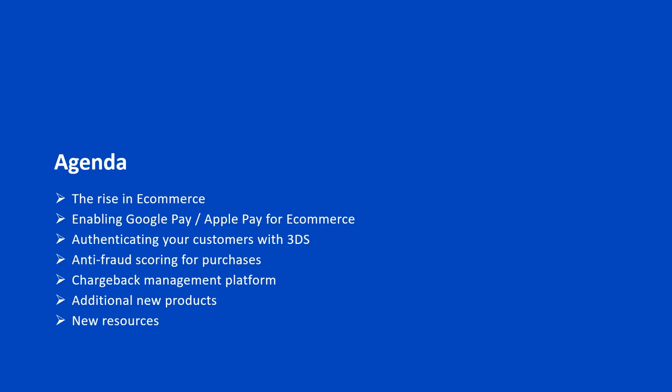An additional new platform we are offering is for chargeback management, which utilizes intelligent workflows and real-time process monitoring to better monitor and manage your chargebacks. Finally, we will quickly overview two new additional products as part of our PayConex suite, including our QuickBooks integration and our new ACH web debit verification service that will meet new regulations, and also two new resources, including our developer portal and our online customer chat that's now available to Bluefin clients.